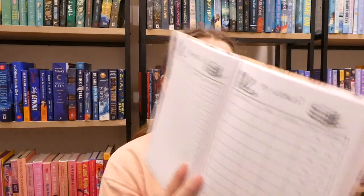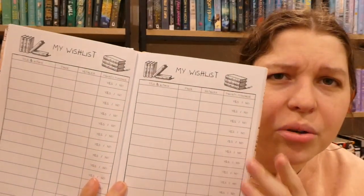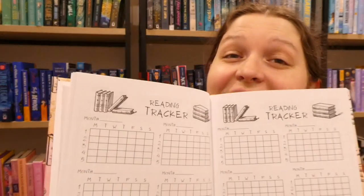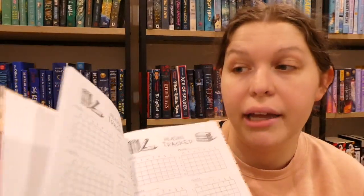Ooh, okay. You have a wish list, which is cool, but it also includes the retailer that you want to buy it from. I like that a lot. This is literally actually generic, which I like.